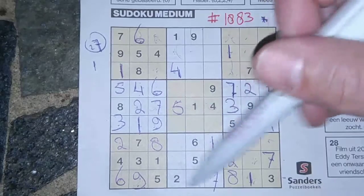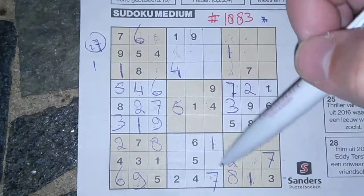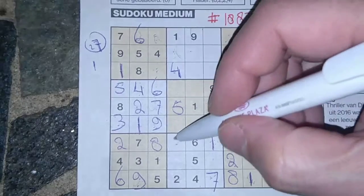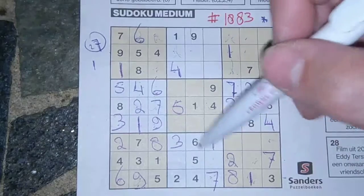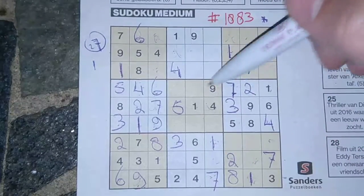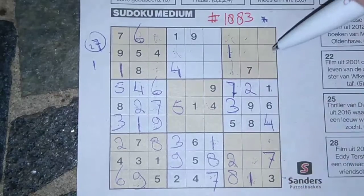And now 3 missing numbers in this big square. One of the missing numbers is 3. We see here 3, no 3 in those 2 boxes. 1 box left for the 3 should be there. 1, 2, 3, 4, 5, 6, 7, and 8, and a 9 are missing. We see here 9, no 9 there. 9 should be here, and 8 should be there.